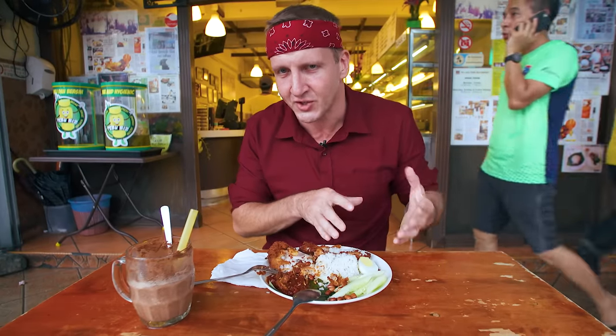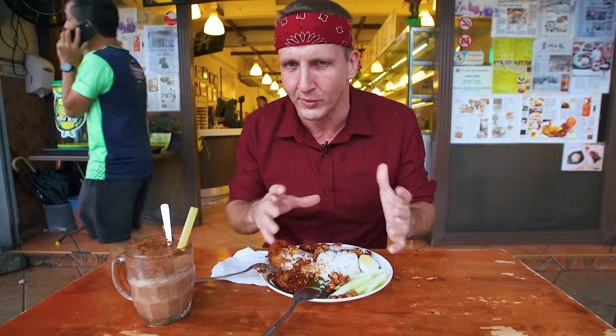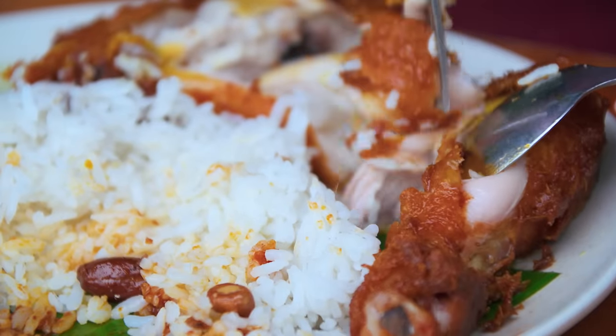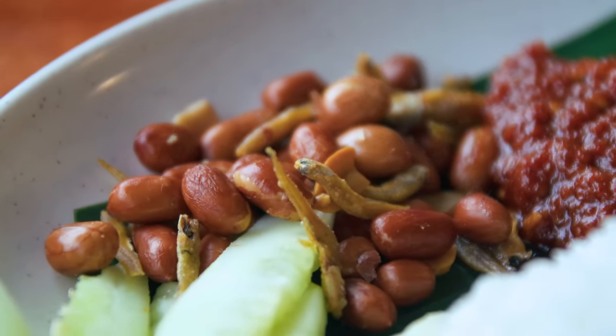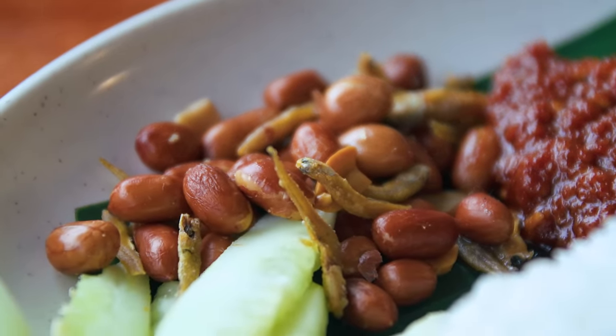It's as much about the texture as it is the flavor. And this meal is full of different textures. The chicken skin is really crunchy, but you also get the fried anchovies and the peanuts, which are crunchy, but in a different way. Would you look at the skin? Would you look at this crispy skin? Guys, look at this. Look at this crispy skin.